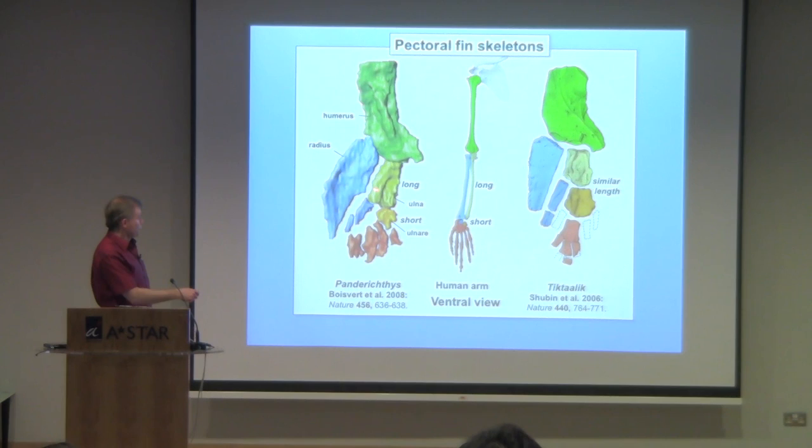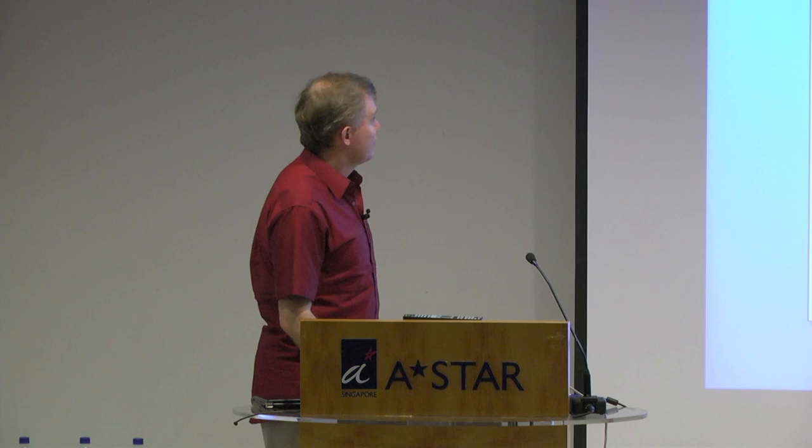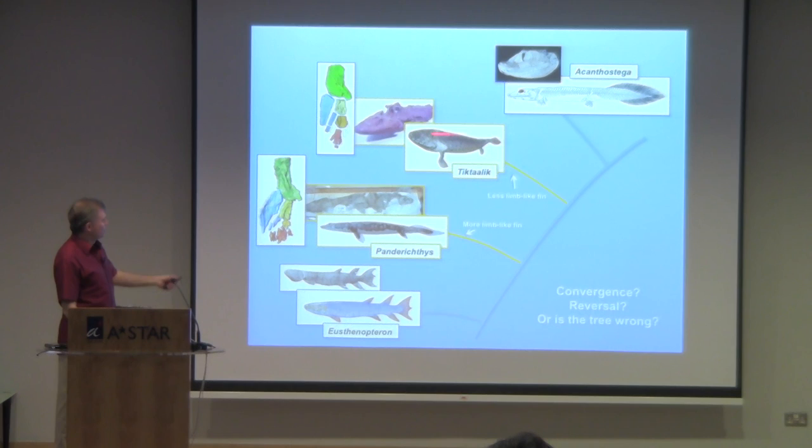In Tiktaalik, they're kind of similar in length. Now, evidently, this is more like what you see in a limb, because look, a very long ulna, very short ulna, it's just a little bit there. But if you remember two slides back, and I hope at least some of you do, that doesn't match with the pattern of the tree. Apparently, and on good grounds, I should say, on other characteristics, Tiktaalik's a bit higher up.